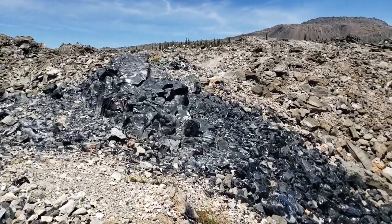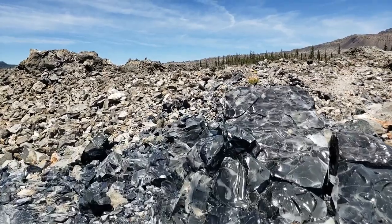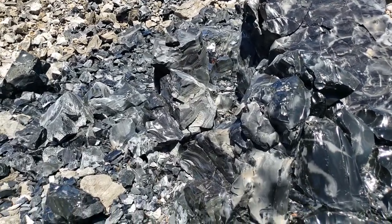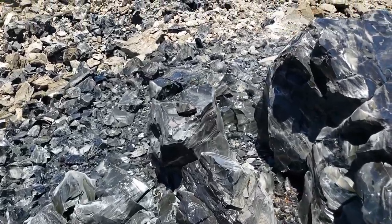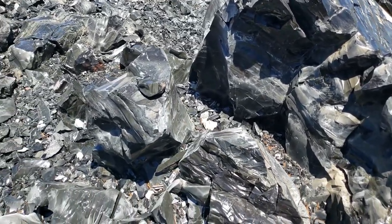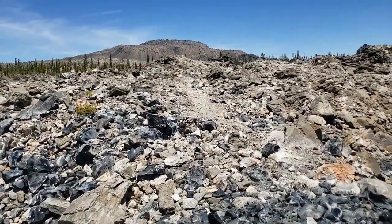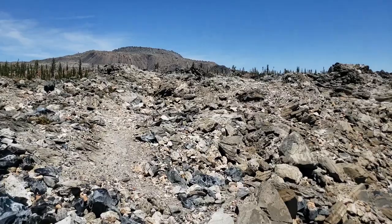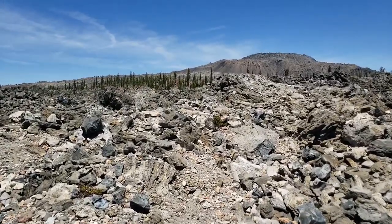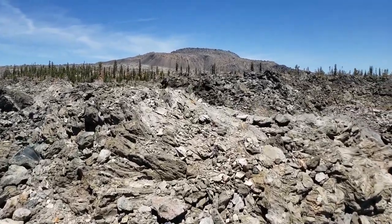And another obsidian formation. It's beautiful, the gradations in the color. The black with lighter stripes, and in some places you will see reddish brown through it. I assume iron deposits. And here you can see a bit more in the distance, a taller hill there with some trees.